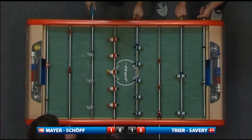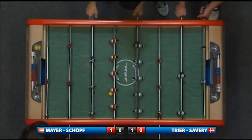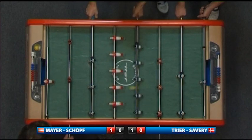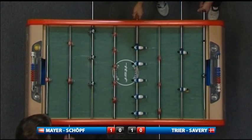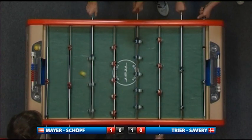Troels TRIER, Emil SAVERY, down 1-0 but on their home table. It's the junior doubles final here at the 2010 ITSF World Championships. And of course, the World Cup event will start this weekend.